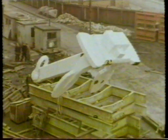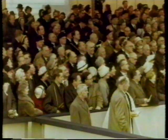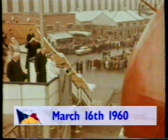On March the 16th, 1960, she was launched by Dame Patty Menzies, wife of the Australian Prime Minister. I name this ship Canberra. May God protect her and all who sail in her.